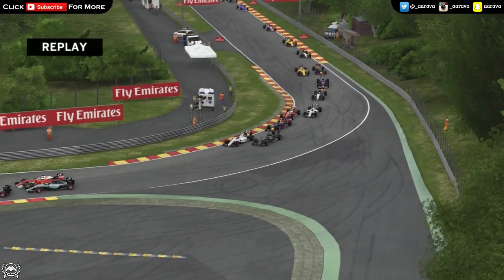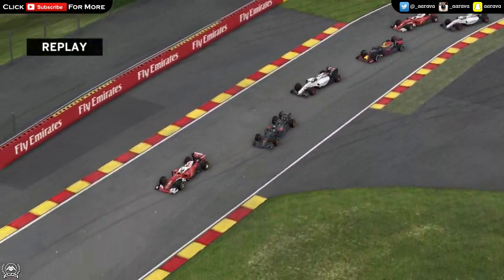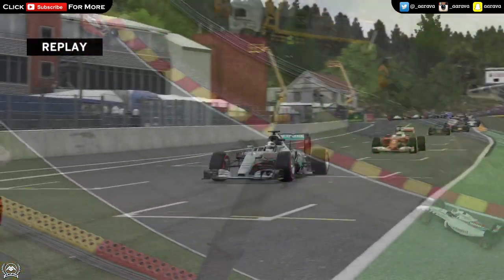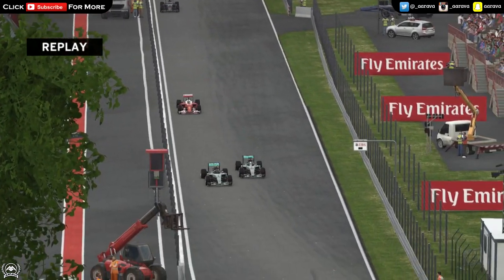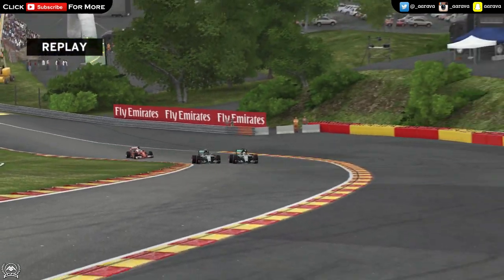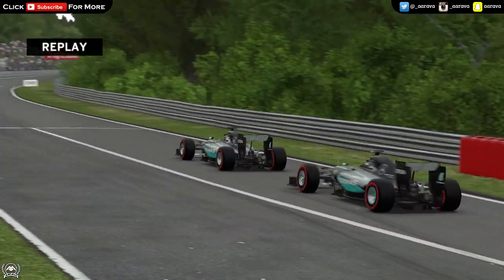And then up ahead you can see, Rosberg tapping Hamilton's rear tyre there, spinning him round. And then this is where the safety car was called out. Let's take a look at Hamilton's kind of perspective. So he's coming up Eau Rouge here, goes round the outside, just about makes it actually, gets into first place there, so really nice move there from Lewis Hamilton.